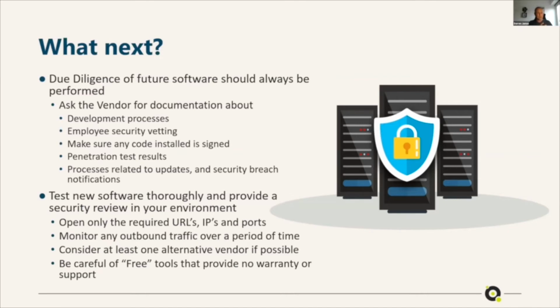So only open the required URLs and IPs and ports that's needed. Monitor any outbound traffic from that new software over a period of time. Trace where it's going back to. Is it going back to those legitimate URLs that software vendor told you about? Or is some of that traffic being blocked from that server that you've just installed that new service on? And maybe leave it in a kind of quarantine state for at least 2 or 3 weeks before you go live with it.